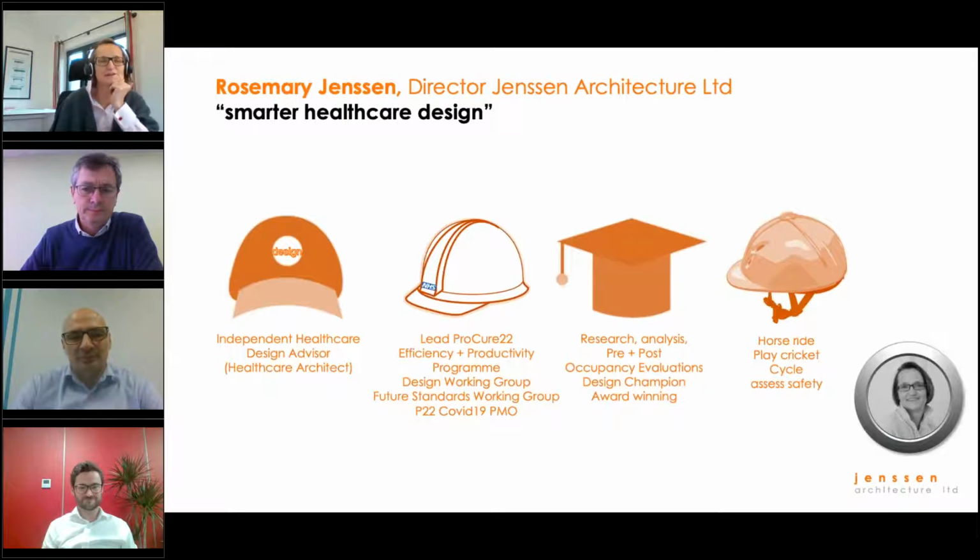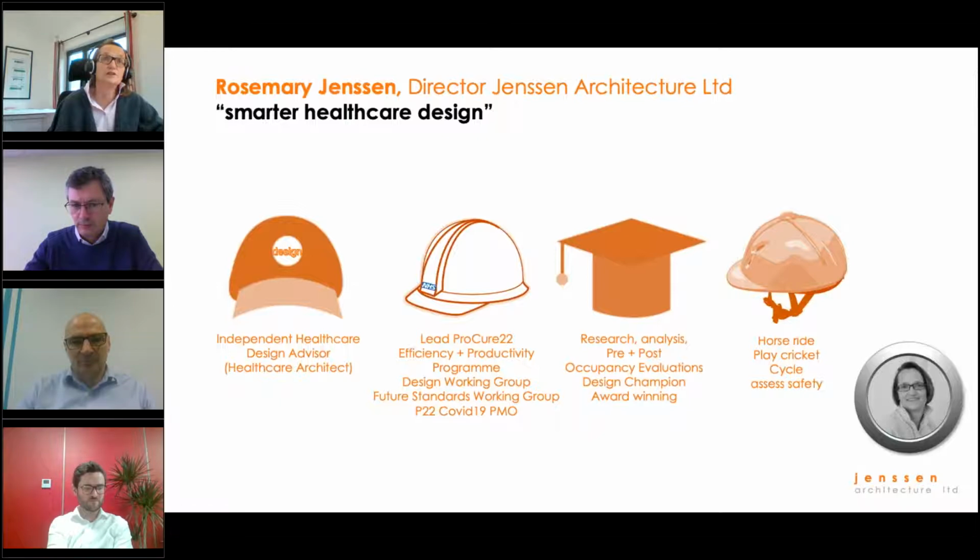So I'll just cover in the next 10-15 minutes really my perspective. So a little bit of background about who I am. I wear many hats professionally and in the pastimes that I participate in. And I think it's fair to say COVID-19 has had an impact across all of these. So I act both as an independent healthcare design advisor, as a healthcare architect. I also lead the Procure 22 Framework Design Working Group, which are part of the National Efficiency and Productivity Programme.